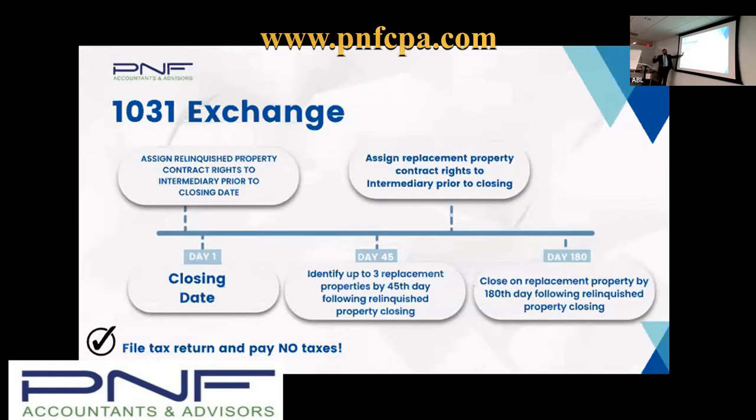A lot of mistakes happen here, where people go to the closing table without having a 1031 expert, a 1031 person, to receive the check. The minute you get the check to yourself, written to you, the transaction is disqualified. You cannot do a 1031 anymore. It's tainted. So make sure we have your professional ready for the 1031.